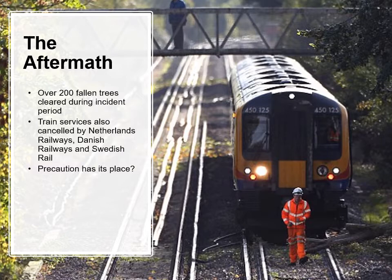So does precaution have its place? I can imagine the journalists would have had a field day if there'd been hundreds of accidents and potential fatalities as a result of them keeping the railways open.